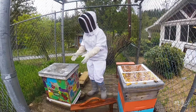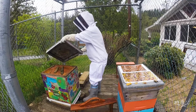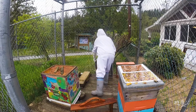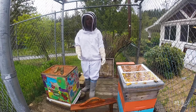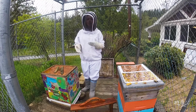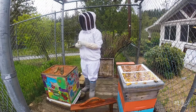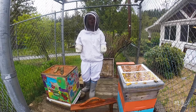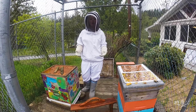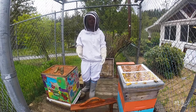So let's get right into it. We're going to open up this traditional hive by removing the lid. Our beekeeper has been in recently to feed our bees a sugary water substance so that they can make more honey. We do this before flowers come into bloom, before they can actually go and forage for themselves. So we want to make sure that they are fed and the hive is acting strong.